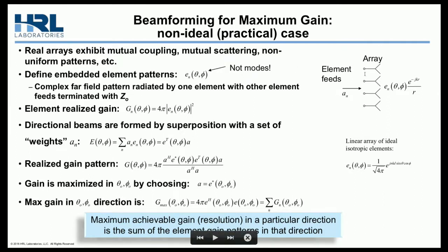So when you have an antenna array and you put energy in one of the ports, the far field you get is this E sub n of theta phi, in the far field with an e to the minus jkr over r dependence. So as you put energy in one port, you terminate all the others, and you get these embedded element patterns. Again, this includes mutual coupling and scattering, and I normalize them properly. In fact, I normalize them so that the magnitude squared times 4 pi gives me the gain of that element pattern.